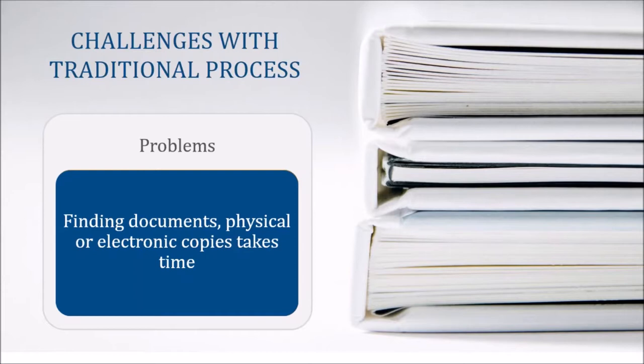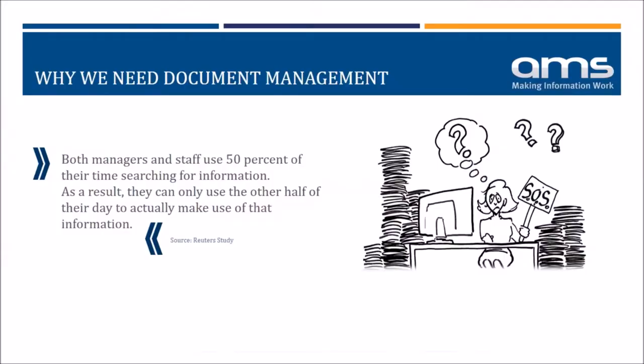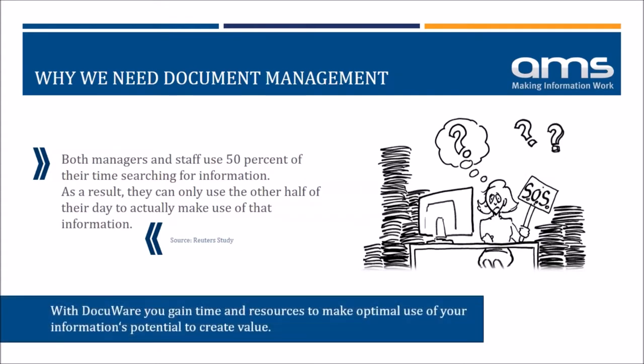So as people, we're spending a lot of time looking for documents, and it's a real headache for the team when there's a lot to do, and a large proportion of our time is spent on administration. Our managers are now mobile, using tablets, and if they're out of the office, they can't access or authorize documents. This causes further delays and bottlenecks in the whole process. So I thought it would be useful to put this slide in about a Reuters study. According to this, we spend around 50% of our time searching for information. And I really think it's fair to say that we could all benefit from some form of digital document management system. And this really will give you back some of the time lost.